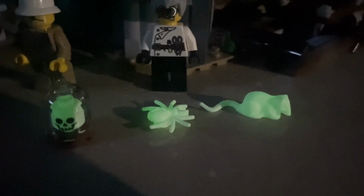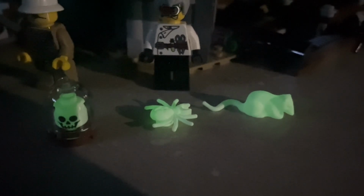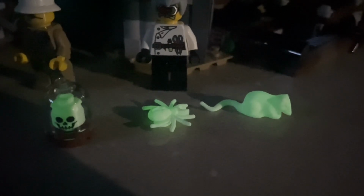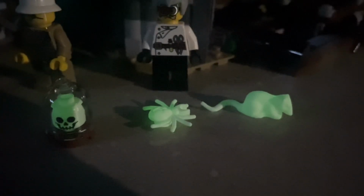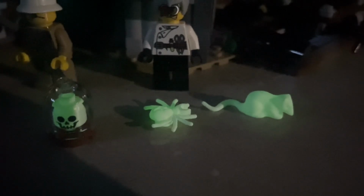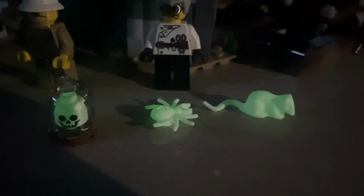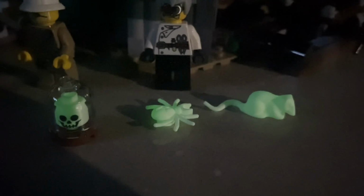Alrighty, and there we have our glow-in-the-dark skull, our glow-in-the-dark spider, and of course our glow-in-the-dark bat. I really wish the light brick was operational so I could show you that, because it's kind of cool when those things work. But yeah, I wish this had maybe a few more glow-in-the-dark pieces, but nonetheless, these are pretty cool. Alrighty, and that was set 9466, The Crazy Scientist and His Monster.